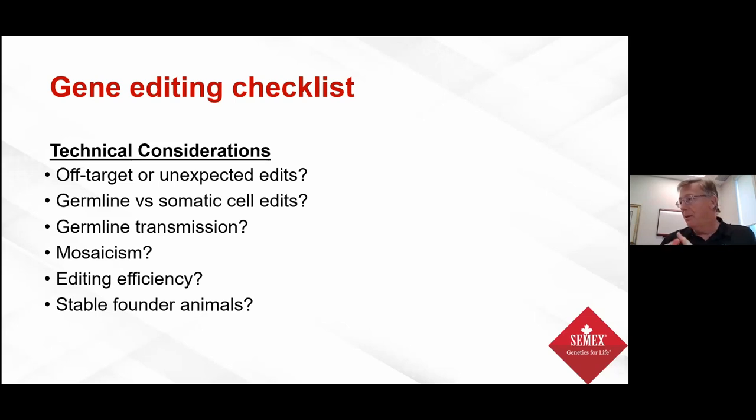One thing that isn't talked about that much is the efficiency of the edit. How many animals or how many embryos would need to be edited to actually get something stable that you need? And so we want to have stable founder animals that can be used to improve the genome.